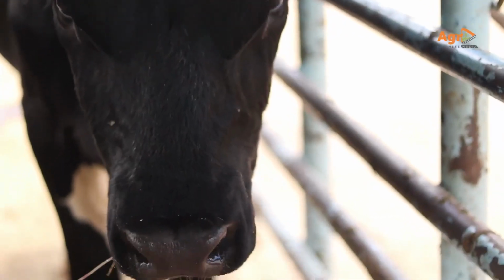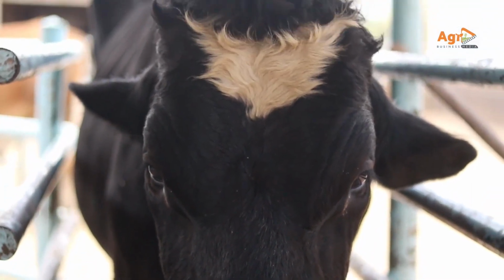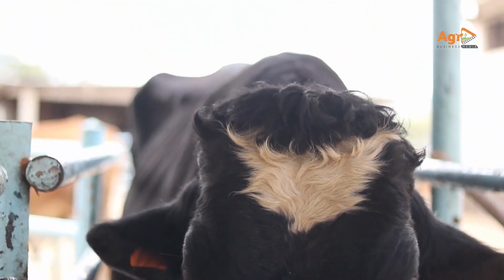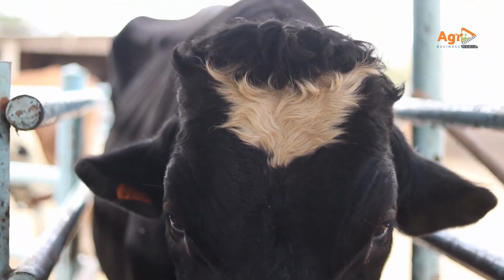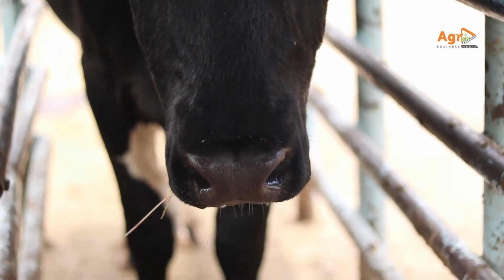So normally we have a lot of farmers that complain about excessive tearing and cloudiness of the eye, because we see the eye turns cloudy, it turns white. That's again an effect or clinical sign of January disease. And the swelling of the lymph nodes, especially those behind the ear and in front of the shoulders. So those are the signs that the farmers see in animals that are suffering from January disease.